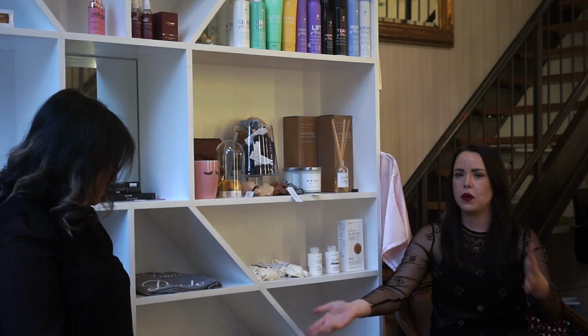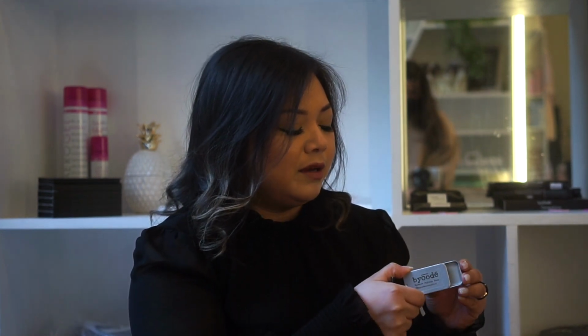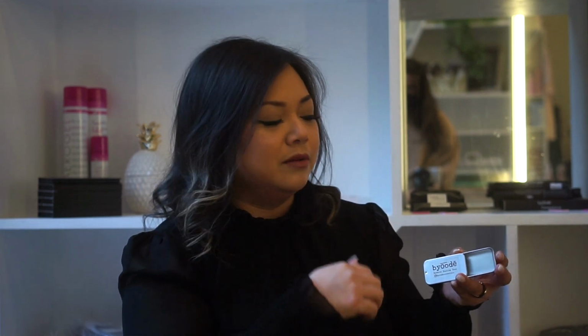So why don't you start by showing everybody the brow soap? So this is our brow soap, the Byoode Eyebrow Styling Soap. There are so many names for it. It could be soap brows, a brow soap, but they're all the same. One thing I really like about this is that it's very versatile. It's not just for women who want groomed brows, but I actually use this for my husband, who has really bushy brows. So I started experimenting on him.